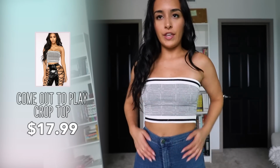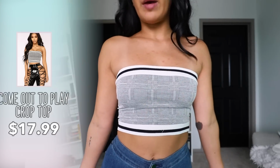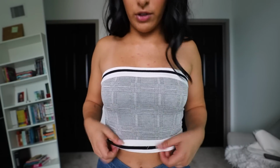Next top is called the Come Out to Play, and it is a cute little crop top like so. I will say I'm actually quite excited about this piece only because I feel like since I have really small boobs, these tops tend to literally just slide right off of me. But I think this one is really cute. It's a really, really good material. Like, I'm actually quite surprised. Everything feels like it was really, really well made. Even when I put my hair back, I still feel like it looks really, really cute.